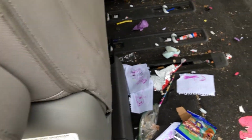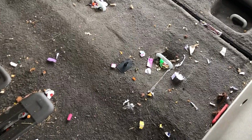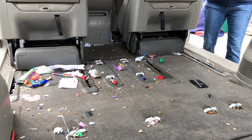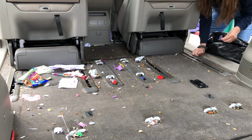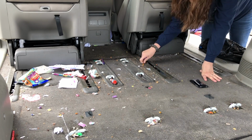So before I show you how we fit all of them in our van, I'm going to show you the side effects of having 6 kids in a minivan. Yes, folks, this is my nasty mom van. Alright guys, I've been a mom for almost 10 years now, and it never ceases to amaze me how nasty my vehicle can get from my children.